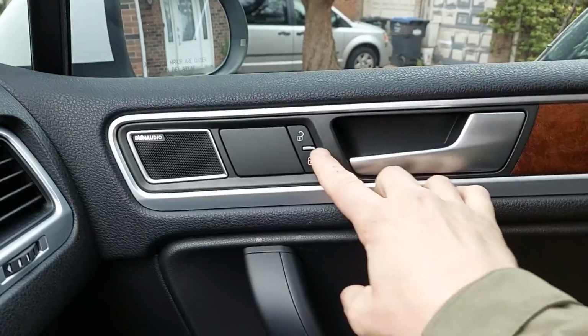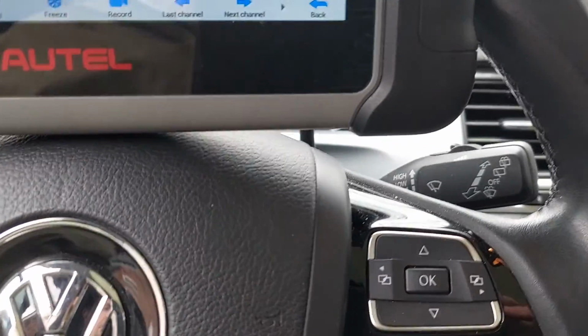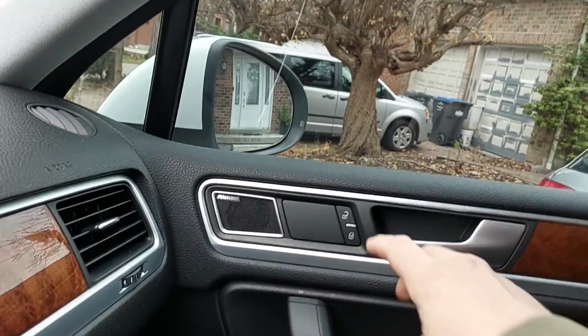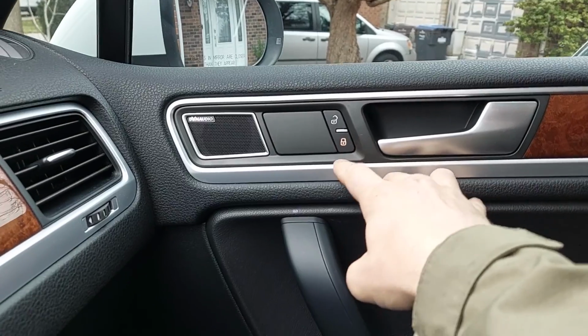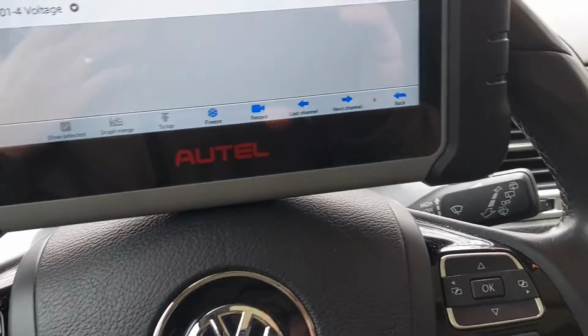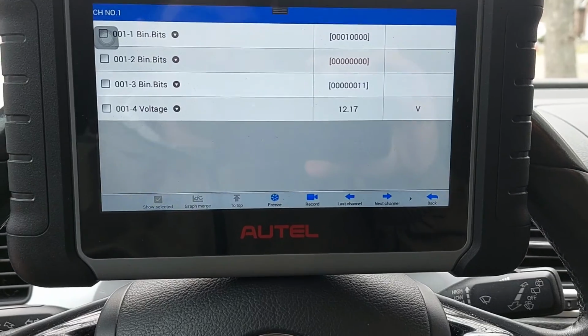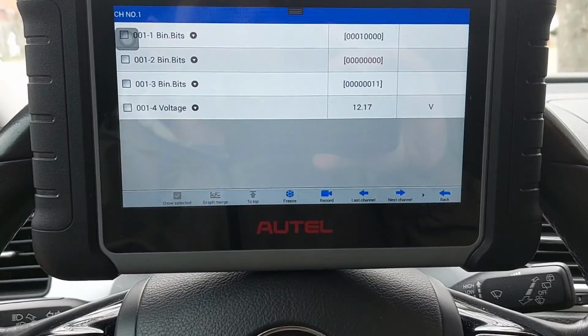nothing happens. Passenger side door, nothing happened. If I unlock the door, come back, I can lock it with this side, but I can't unlock it. Now, if we look at the back door, I can unlock and I can lock. So what are the odds? What are the odds that both front door locks aren't working? Because I swear I could remember them sometimes working.